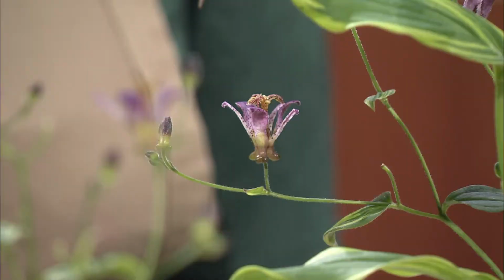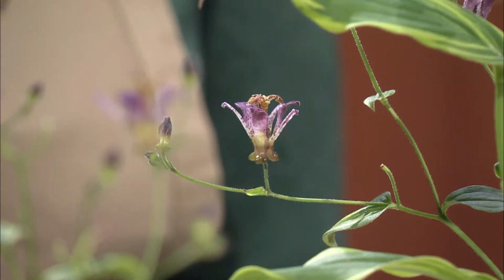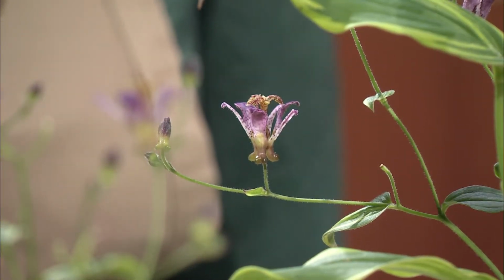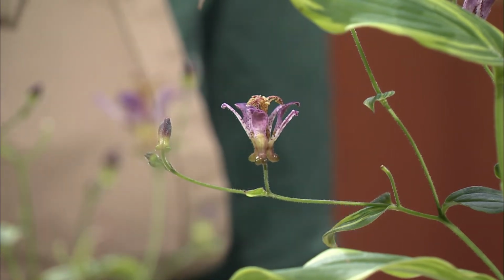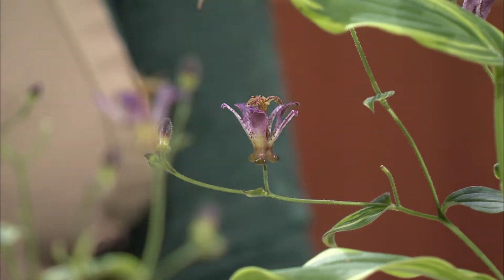It is deer resistant, so that's the nice thing, and if you do want to divide it, you can either divide it in the spring or early spring, which would mean March, or you can divide it in fall. But I personally would divide it in spring to give it a better root structure since it flowers in the fall.